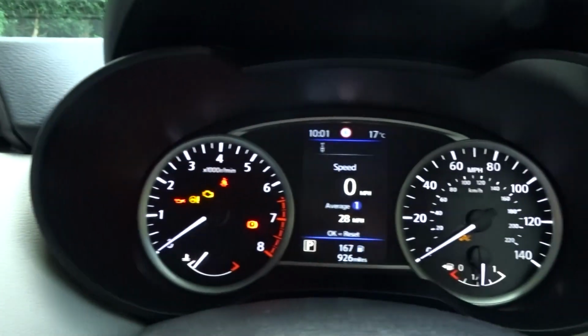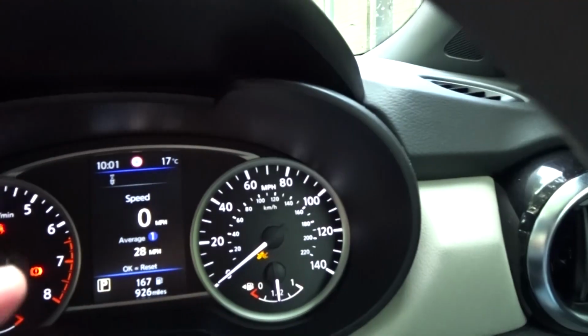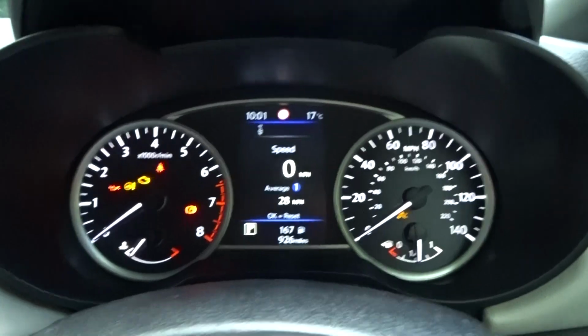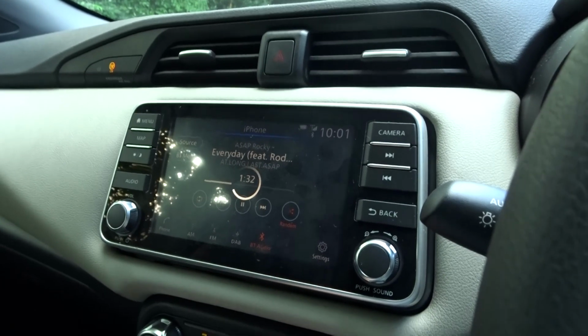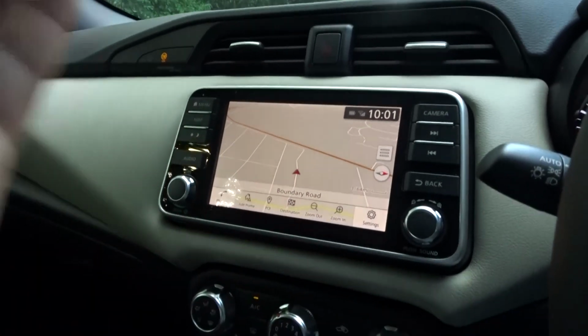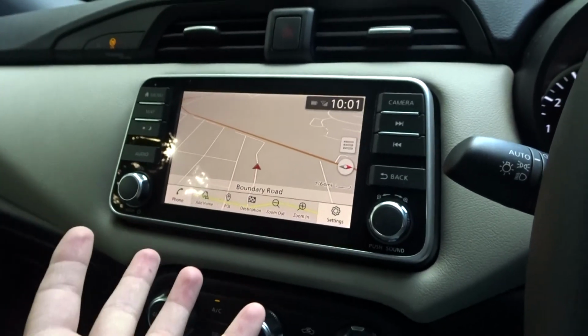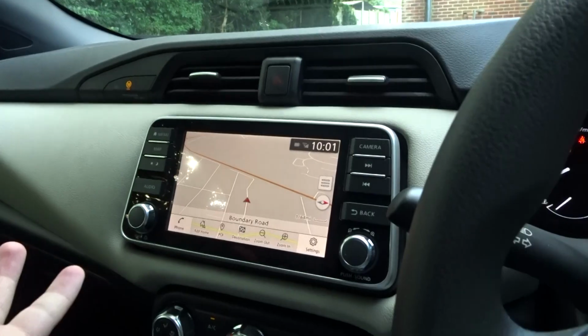So just pop the ignition on, and again I always love a digital speedo because it's just easier to read, I think, than an analogue type one. We've got my bad music on at the moment, so we ignore that. Let me just show you the nice big sat-nav screen. Just look how big this screen is. It's just so clear and crisp, and you know, when you're sat here you can just quickly look over it. It's just nice and big to look at.